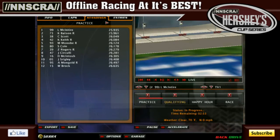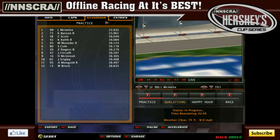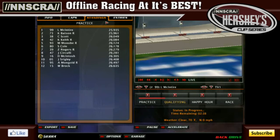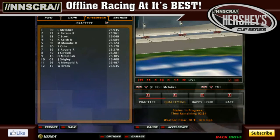And here's the way that the first 6 rows will look for the Cobalt Tools 400. Levi McIntire on point with Keith Batson. Row 2 will be Carson Scott and Kyle Keith. Row 3, Marie Monobe and Seth Cole. Row 4, Zach Rogers and Joshua Circulli, both making their debuts for the season. Dallas McIntosh and Joseph Srigley will be row 5. And row 6, Austin Mongold and William Brock.